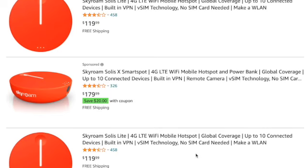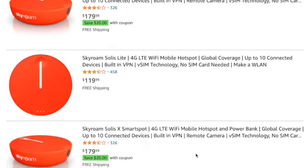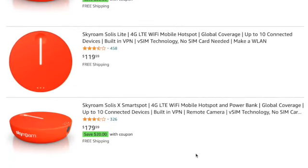Number 2, connectivity is super important when you are traveling. So the Skyroam Solus Lite mobile hotspot is perfect for your traveler. They can link up their devices anywhere in the world for Wi-Fi and have connectivity to find their destinations, to map out their routes, to ask Siri a question, anything they need, they can have this mobile hotspot.